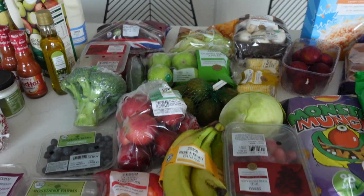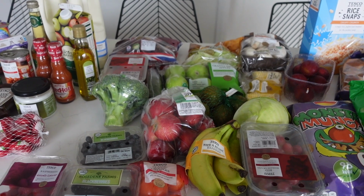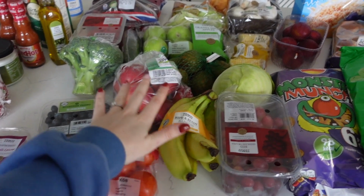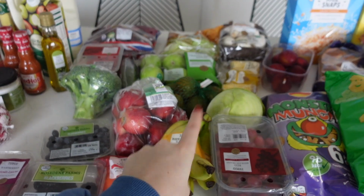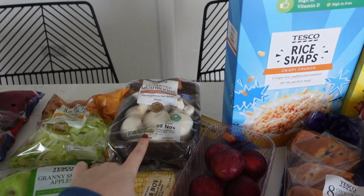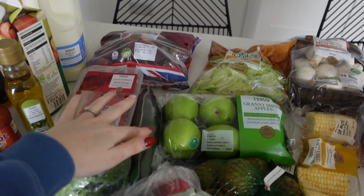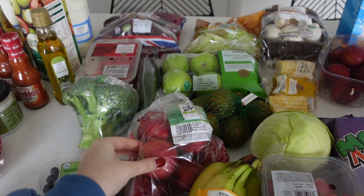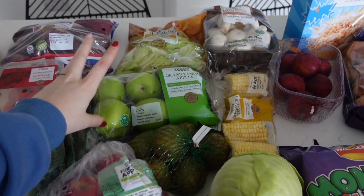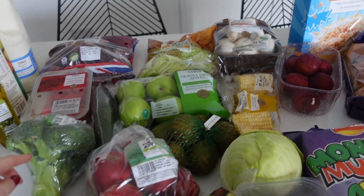Then we have all the fruit and veggies. I try to get a mix of fruit that we need to eat at the start of the week, and then fruit that will last towards the end of the week so that I don't have to go back to the groceries. So we got plums, mushrooms, corn, lettuce, apples, red onions, strawberries, cucumbers, broccoli. These are small apples that are really cheap and they're a good snack for the kids because these other ones are kind of expensive, so I don't really like the kids to snack on those as much because they usually waste them anyway.